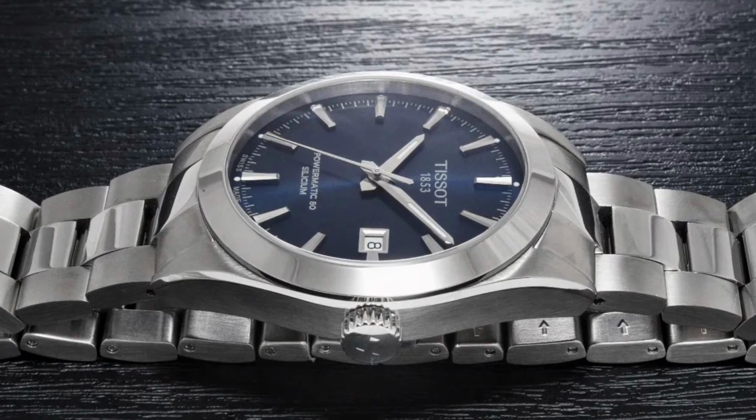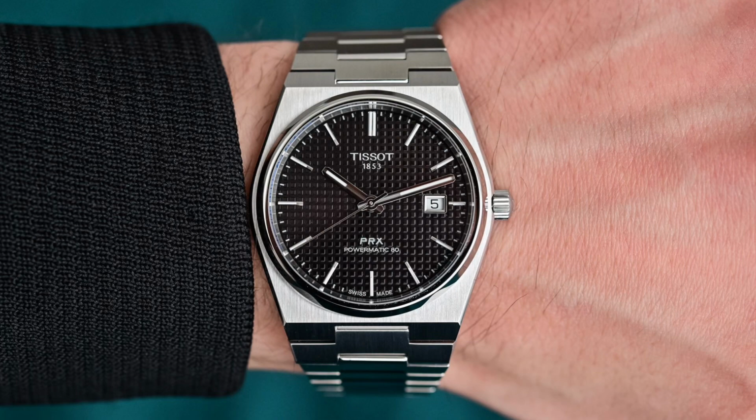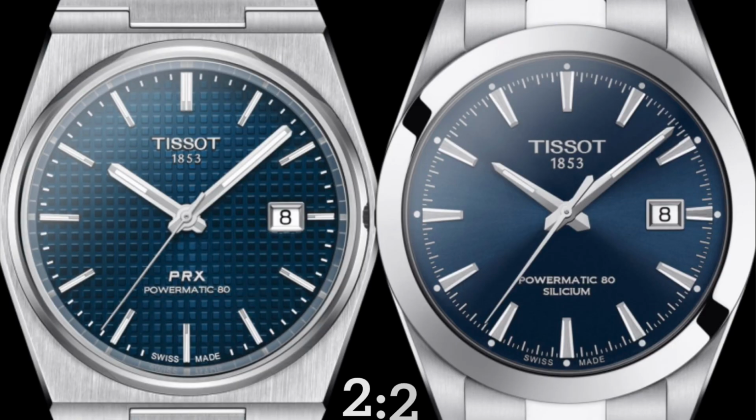With that said, it can be looked at as a bit bland because the PRX has taken the extra step to focus on a shape which looks sleek and fits the wrist very well. This is why I'm going to give the point to the PRX, making the scores 2-all.